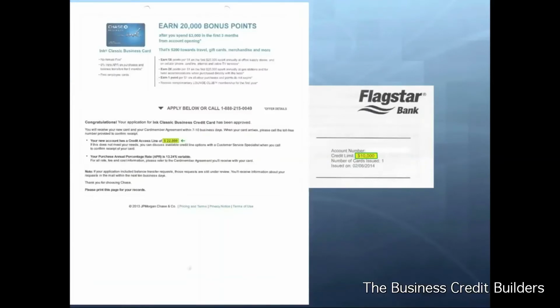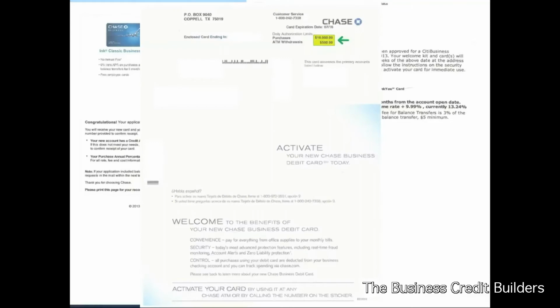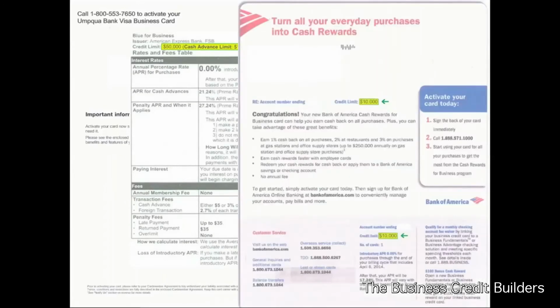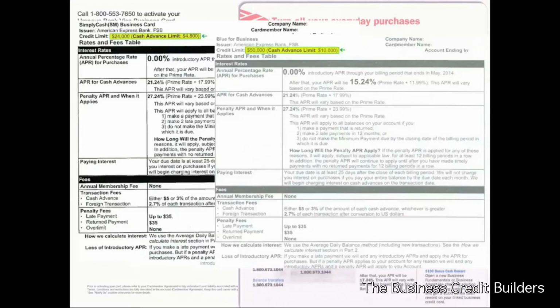So here's some actual business credit approvals. Here's one for 12 grand. Here's one for 10. Here's one for 22,000, Chase credit card. Another one for 15,000 from Citi. Here's one for 10,000 from Chase. One for 8,000 from Inc. Here's one for 7,000. Here's one for 50,000 from American Express. Here's another for 10,000 for Bank of America. 24 grand from Amex. Here's another 50,000 from Amex as well.